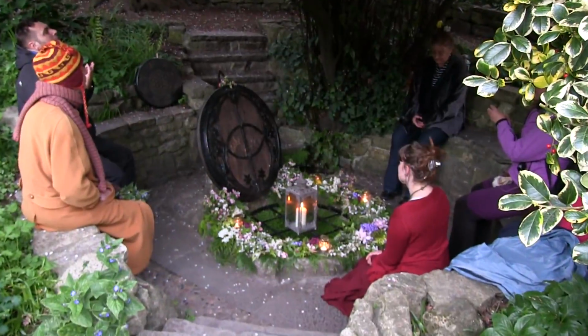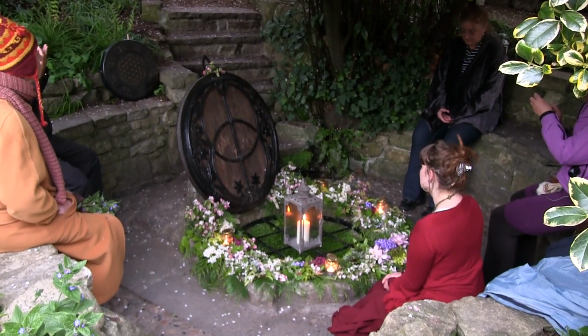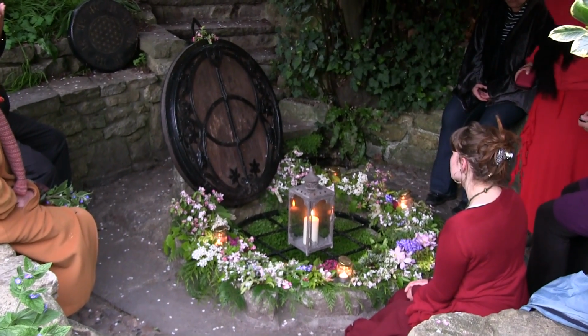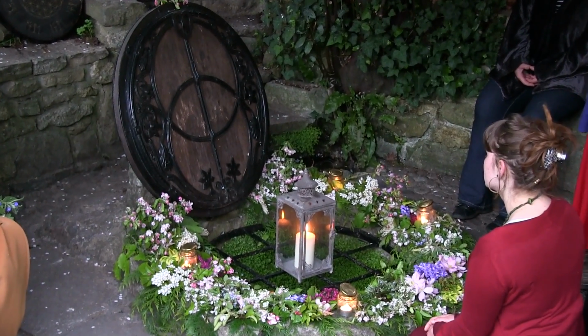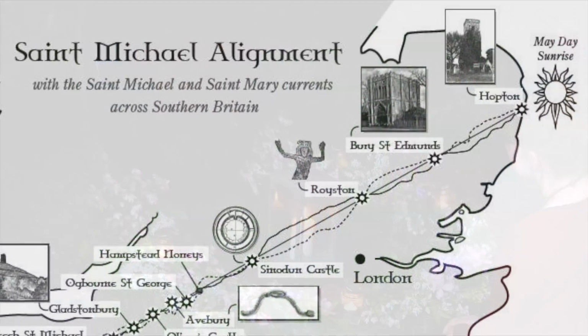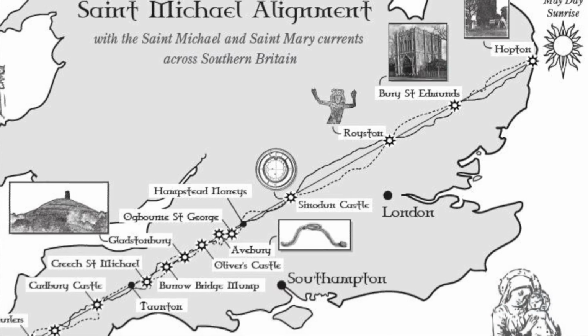The well cover, which covers the main Chalice well, was actually designed by Hamish Miller. He was a blacksmith, and he created and designed the Vesica Pisces design there. But interestingly, this is also on the Michael and Mary line and the St Michael straight alignment. So we have these earth energies meeting here.